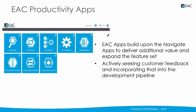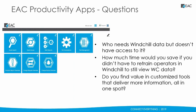Based off of that, moving forward, we are constantly taking feedback from the customers using our apps and customers using Navigate. All that feedback is incorporated into the pipeline as our development team improves, and the product is constantly getting updated to reflect that. So if there's a change that you want to see or an ability that you're not having in the current release, our method has been to take that, and if we hear it from enough customers, we're going to incorporate that into the next release.